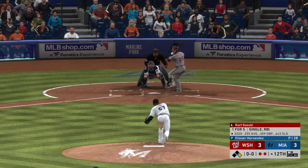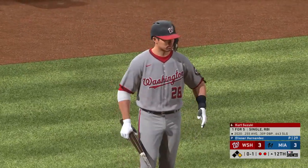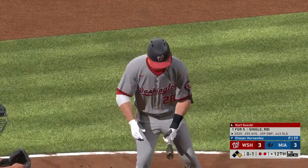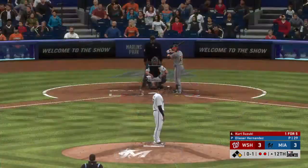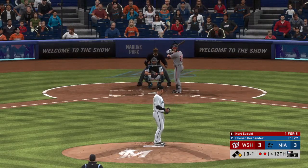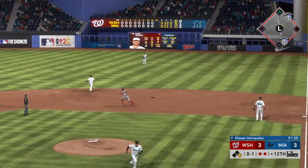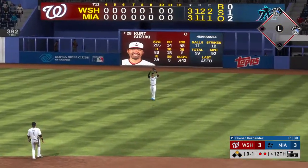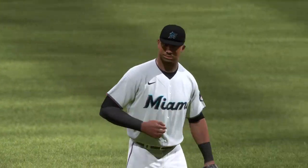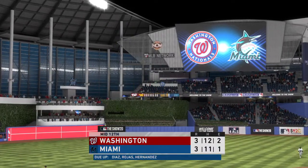In now, Kurt Suzuki. He swings and hits it foul off to the right and out of play. There are 2 gone and the possible go-ahead run at first. The 0-1 offering. Skied into very shallow right. Brinson is there, and he'll put it away to retire the side. 1 left for Washington. Still tied 3-3.